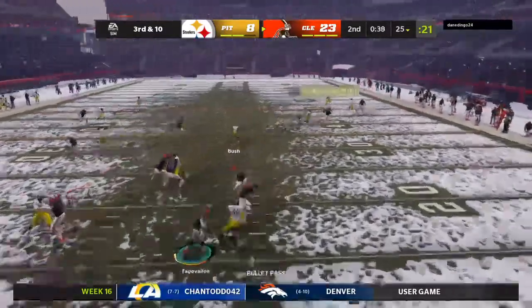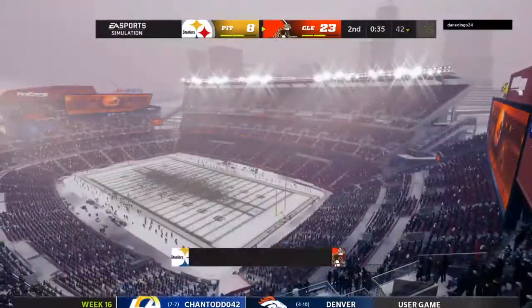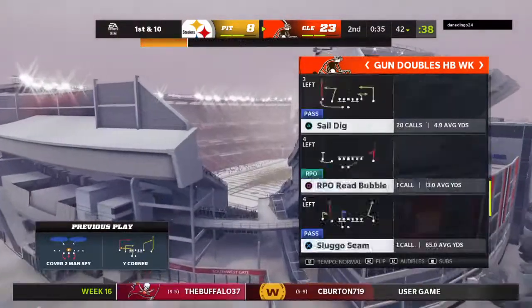Tagovailoa working out of the gun. Open man for him. He's got him. Now the Browns will use the first of their 3 timeouts, as the clock will stop with 35 seconds to go in quarter number 2.